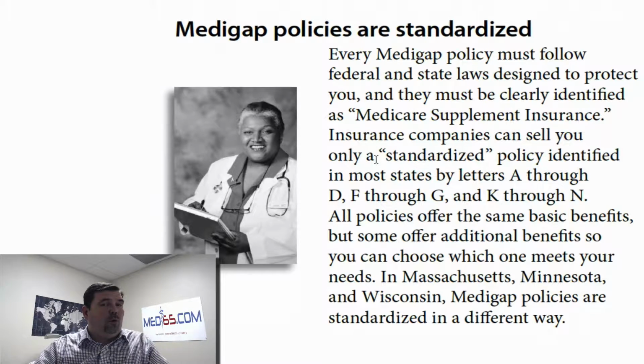And you're not going to have a network. That's something that I should have mentioned with Medicare Advantage. With Medicare Advantage, there's networks. You have to have a primary care physician in Medicare Advantage. You have to stay within a geographical region with Medicare Advantage. You have to stay in their networks. If you're an HMO plan, usually you have to get a referral to see who you want to. Not the case with Medicare supplements.